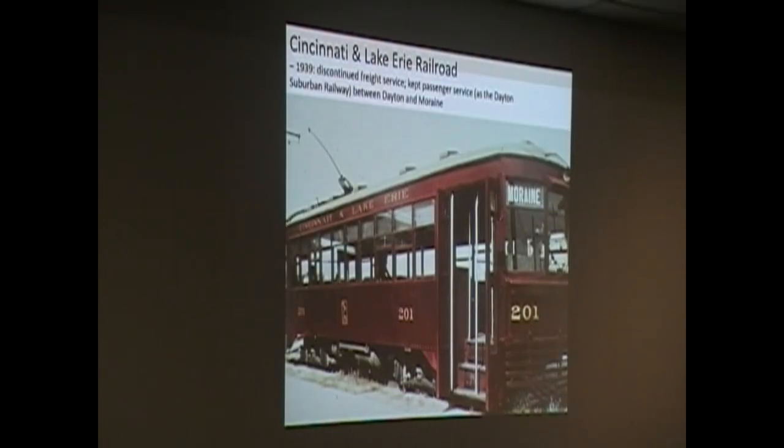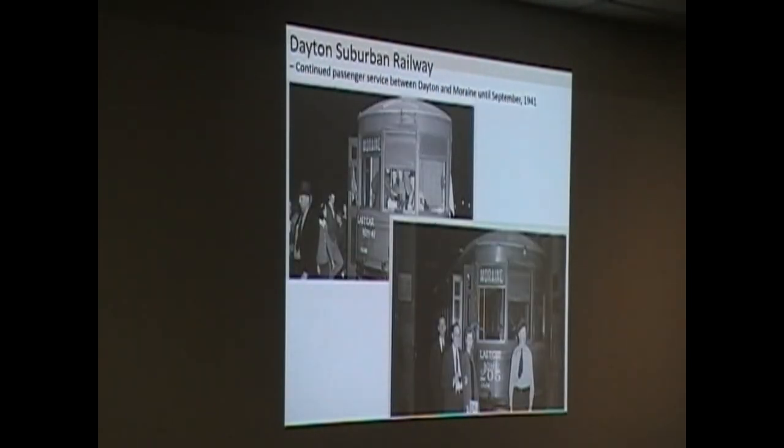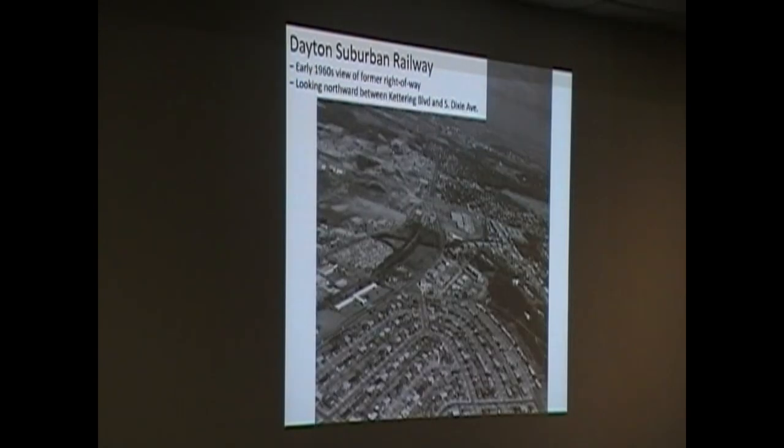So this service continued. The freight service eventually lost out to all the trucking that had come up at the time. But they did keep passenger service as the Dayton Suburban Railway between Dayton and the factories in Moraine. Moraine, of course, had lots of industry, and people would ride from Dayton into Moraine. This passenger railway continued until September 1941, and then that shut down. And that put an end to the railway transportation in the Dayton area.